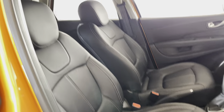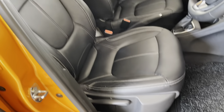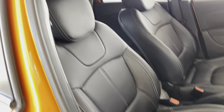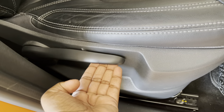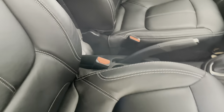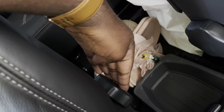And the driver's seat in this Renault Captur does get full manual adjustments with all the controls down there. So this lever right here controls your seat height. This lever down here controls your seat position. Whereas this knob right here controls your seat back.